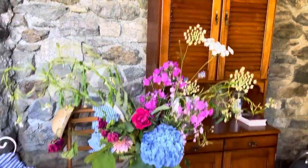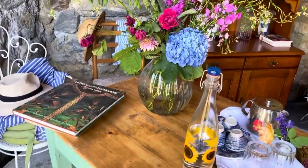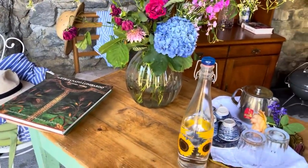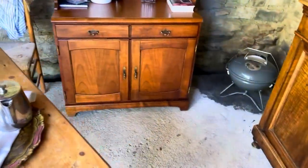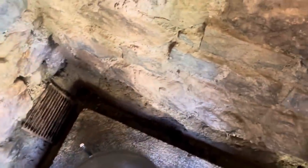Oh, I'm so happy. The mice, the rats, whatever they are, they're gone. At least one is definitely dead. Then I will check all the drains so we don't have dead rat hanging here and smelling. So it's all clear.